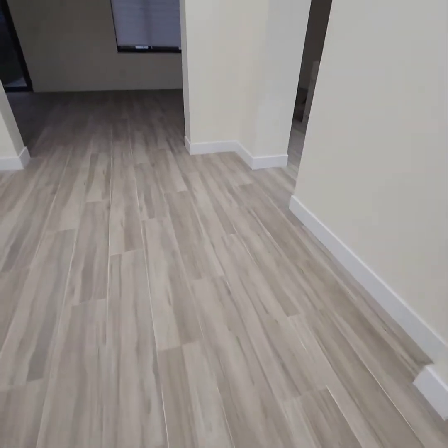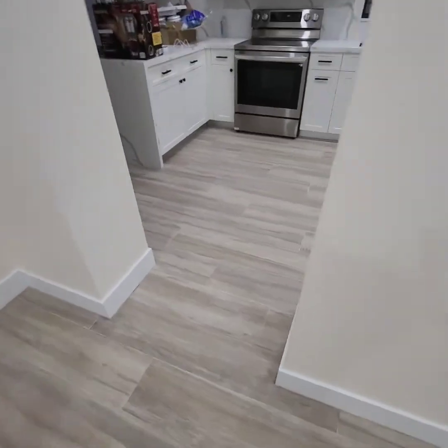This floor came amazing. Customer was extremely happy. We got a 5-star review.